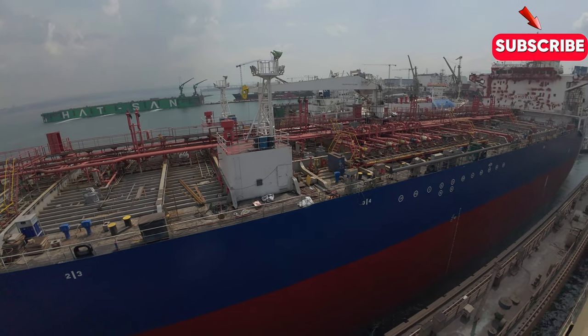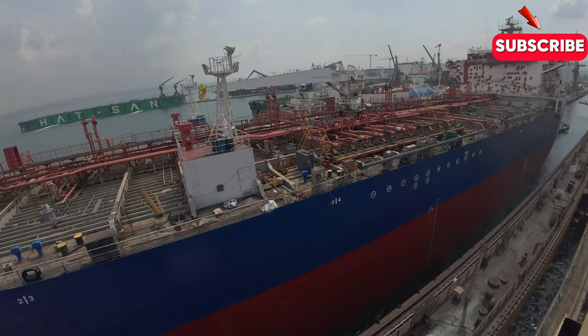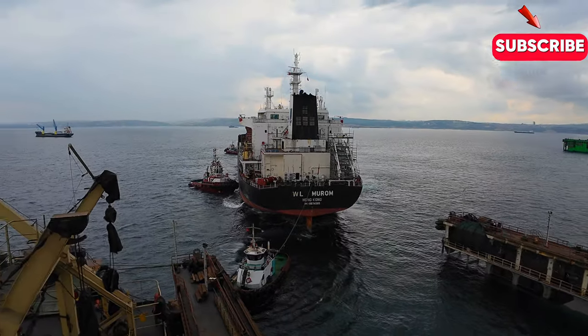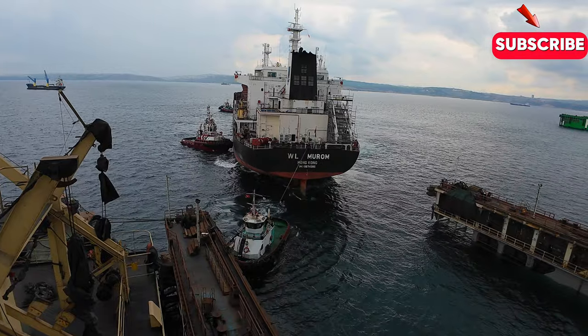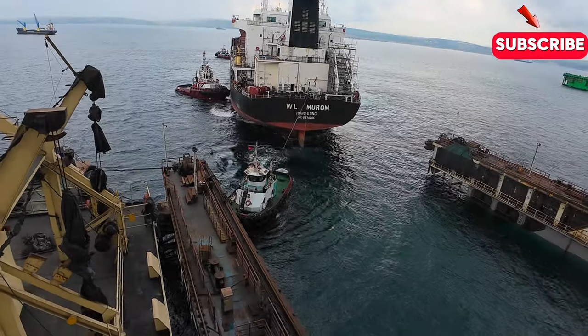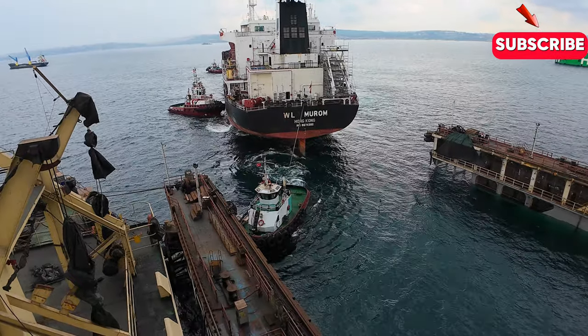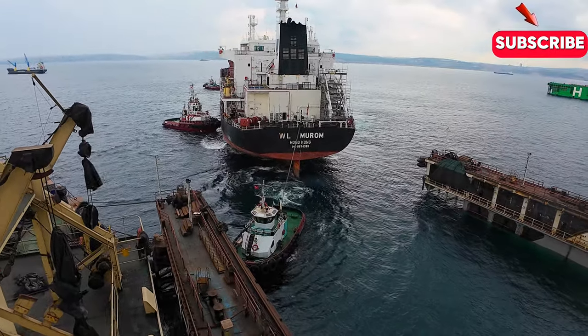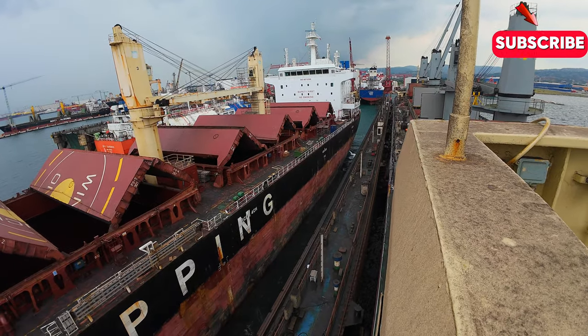Imagine a large ship that feels like a floating city, towering over you as it approaches the dock. These ships are not just amazing feats of engineering. They are essential to global trade, transporting everything from oil to cars to the latest tech gadgets. So, strap in because we're about to embark on a journey that takes us through every stage of ship repair. And trust me, it will be quite the ride.